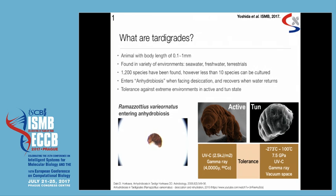And interestingly, in this anhydrobiotic state, the tun state, they are capable of tolerating various extreme environments, such as 100 degrees, UVC, gamma ray, and the vacuum of space.